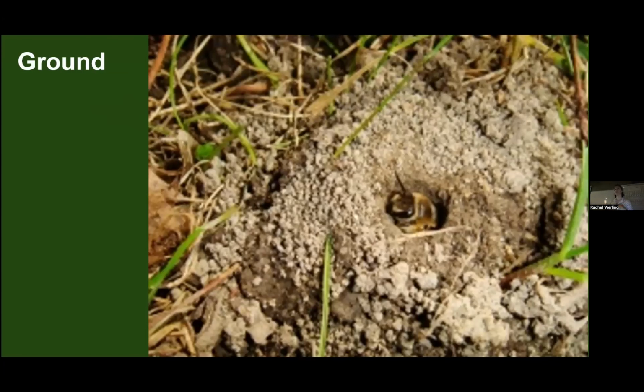They often will go for open soil. So if we have a heavy layer of mulch or a dense layer of plants, they're not going to have an open spot to dig and build their nest into the ground.